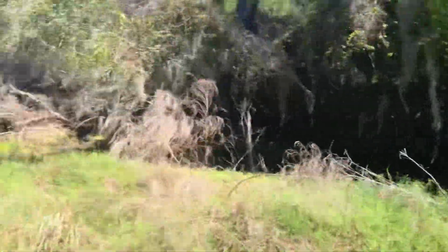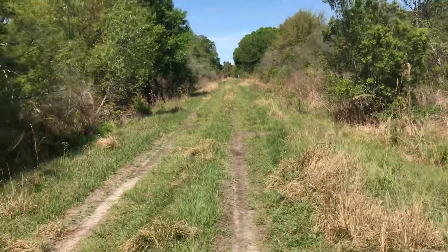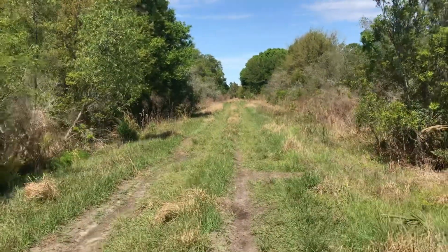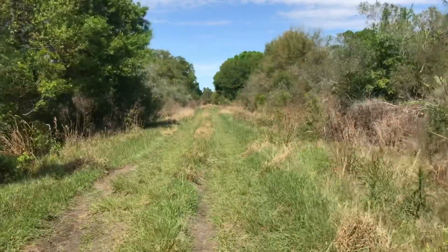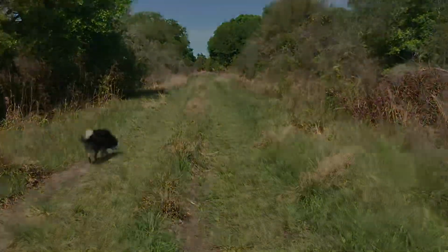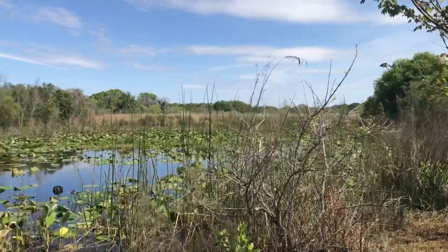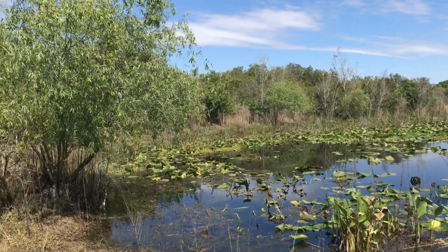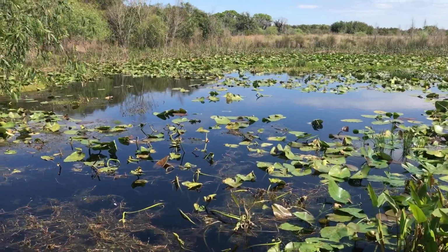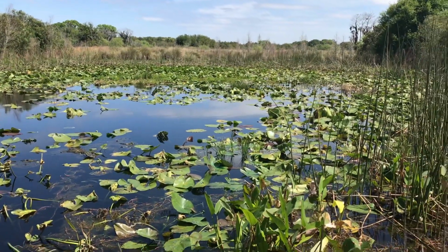Alright, so this part of the trail is much better. Nice and smooth, grassy trail. Don't have to worry about where I put my feet anymore, rolling my ankles and whatnot. So I think I'm heading back north. It looks like there's a little sign up ahead, a little trail marker. Bet you might find a gator or two swimming around in this little pond. It looks cool and refreshing. But I'm not willing to try it.